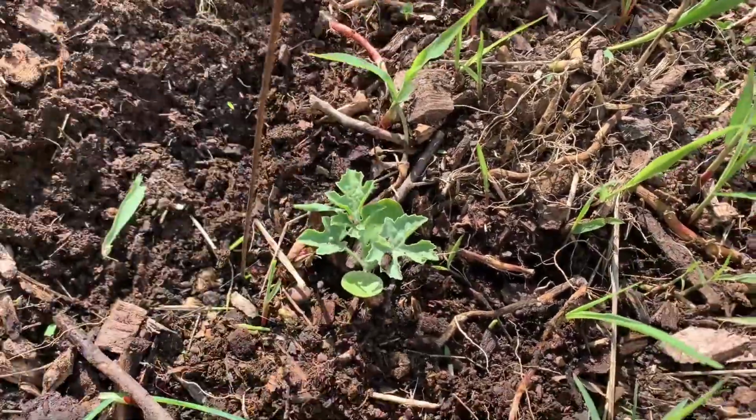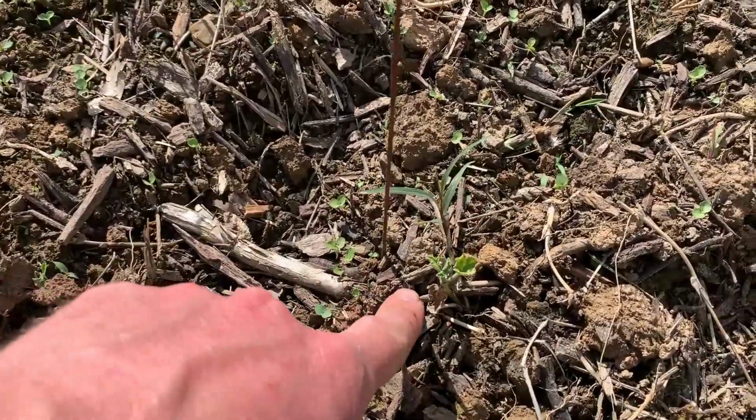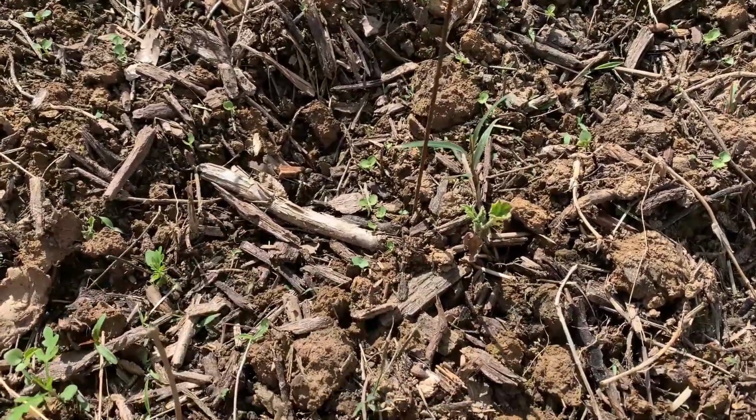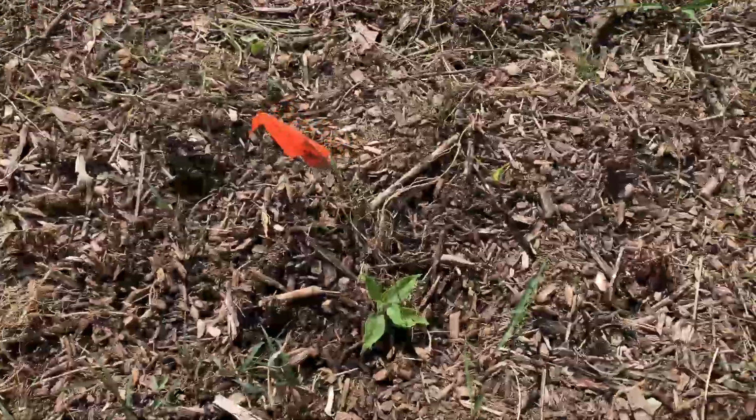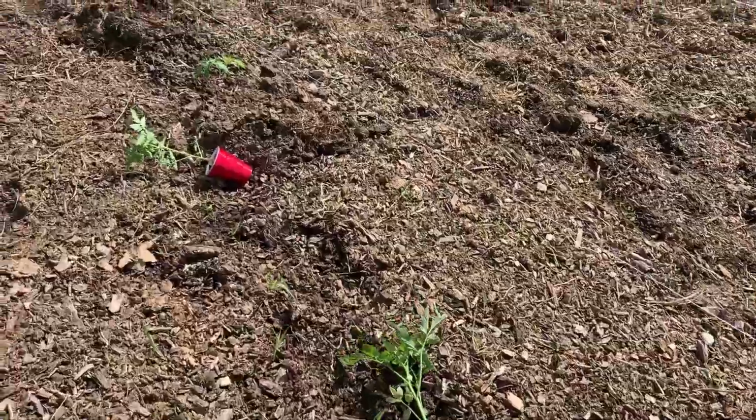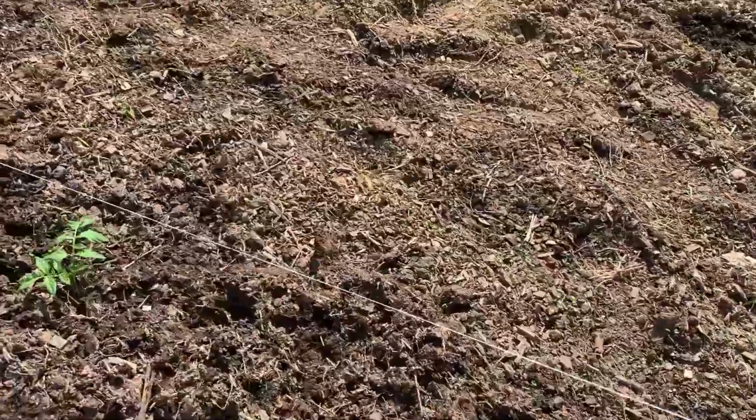It's developing some true leaves there. See this one? It's all wilty and dying. I don't know. I'm gonna leave it alone. And here's the Jerusalem artichoke that I transferred over here. These are the tomatoes that I'm about to plant. These are the ones that I planted so far.